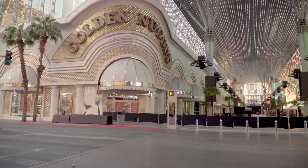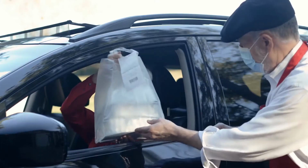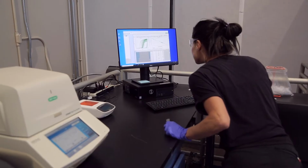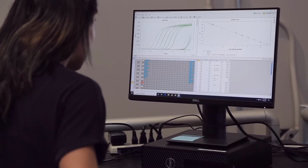2020 will forever be remembered as the year of the coronavirus. But for many, it will also be a year where we saw organizations and industries step up through a global pandemic. That includes operating and maintaining the safety of Southern Nevada's water system.